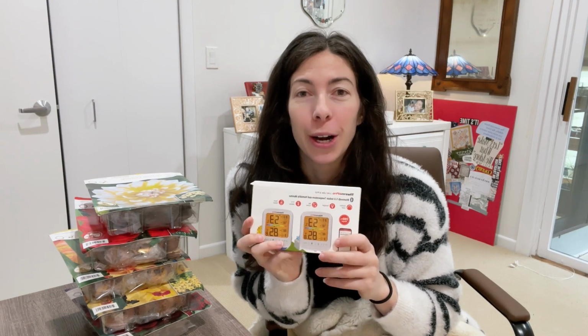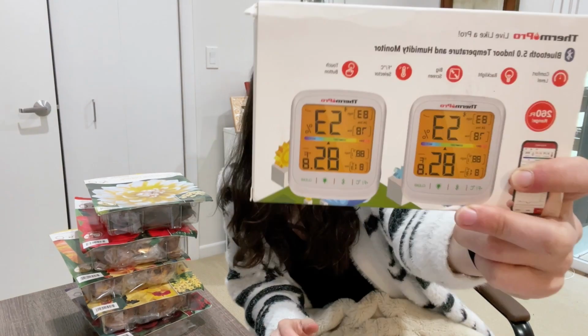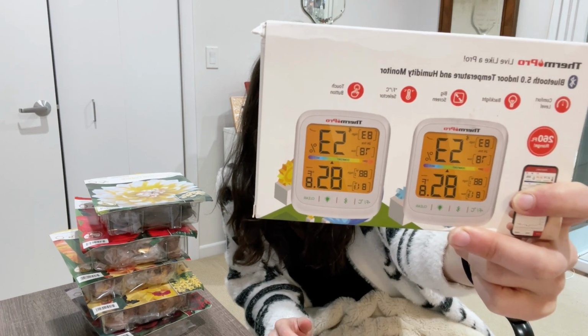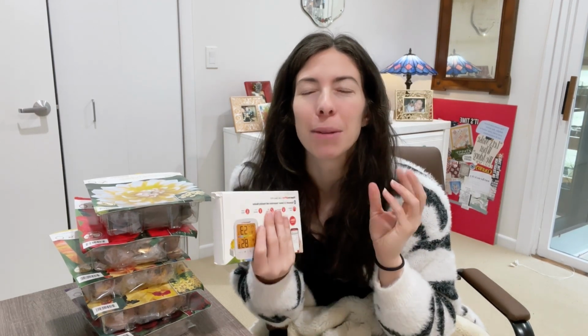I love it. And then lastly, this is from Amazon, so it's not from Menards or the garden center, but I wanted to buy a humidity/temperature reader. So I bought these. They're the Therm Pro Bluetooth indoor temperature and humidity monitor for each of my 3 grow lights. So I got 3 total, and I'm having some problems with humidity in the basement / not enough ventilation. So this will help me have a better idea.